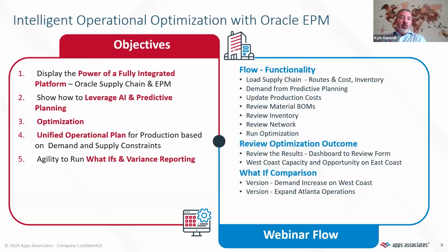So what we're going to do is show what it looks like to have a fully integrated system. Of course, everybody's beating the AI drum and the predictive planning, so we're going to talk through some of that. We'll use optimization logic that lets you add constraints and other things that would be part of a model to come up with your best optimized plan that people can take and execute on. At a higher level, that can go back into supply chain, and they can push it down, especially for longer periods of time, with a unified plan.